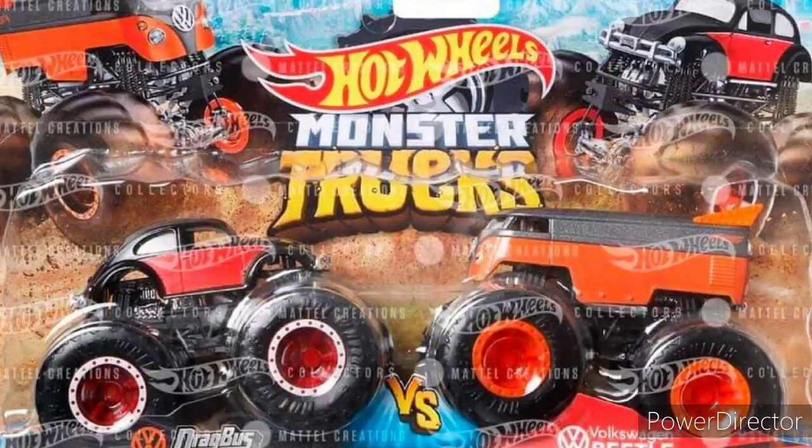Next is another double pack, which is the Volkswagen Drag Bus and the Volkswagen Beetle. Now these are very nice. I might get these, but I'm not sure. Time will tell. But yeah, these are very nice. I really do like the design of these trucks. But yeah, I'm just asking for Hot Wheels Monster Trucks to step up their game a little bit. But they're doing a good job. I'll give them props. So yeah, this is the new double pack.